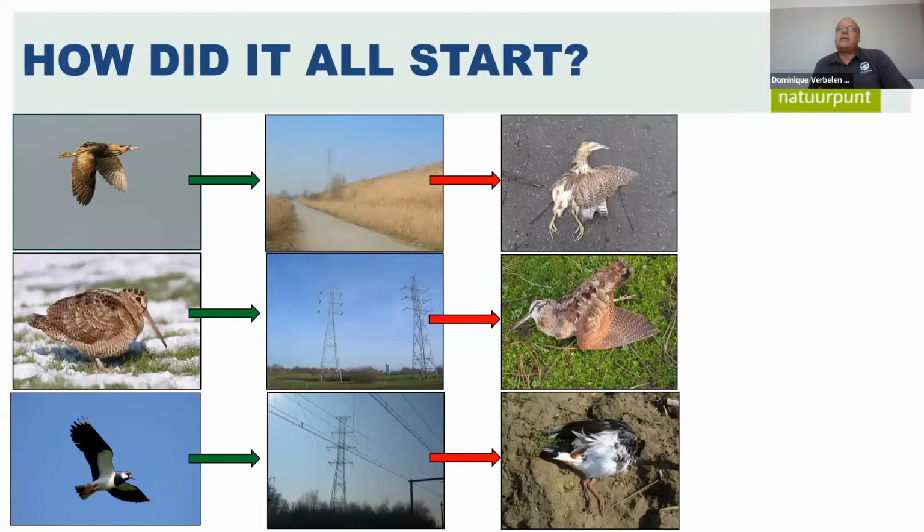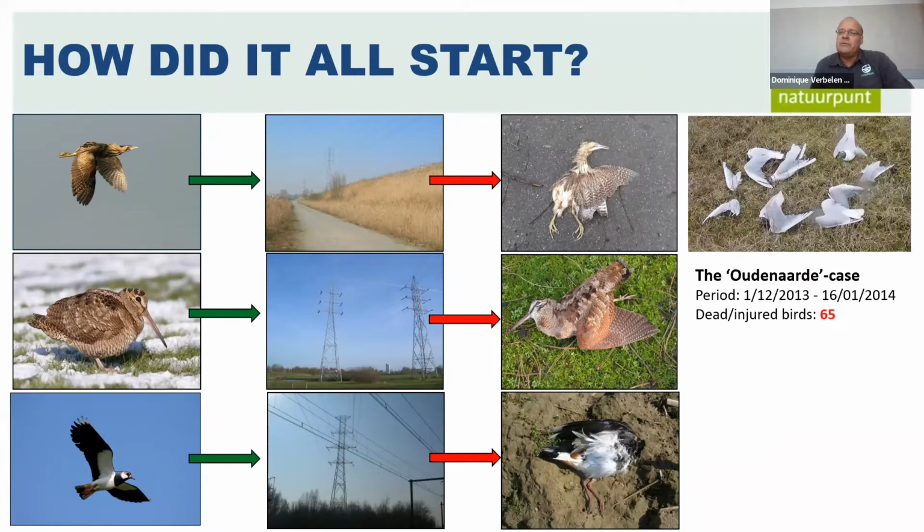So birders and non-birders alike quite often do find casualties underneath high voltage power lines, but only rarely are these casualties mentioned to the transmission system operators. Now, this is exactly what happened in 2013-2014, when a lady in Oudenaarde found 65 dead gulls in a relatively short amount of time. The lady was quite shocked by that, and she decided to contact Elia, which is the sole transmission system operator in Belgium. So Elia is responsible for all high voltage power lines in Belgium. And she wanted the TSO to undertake some actions.